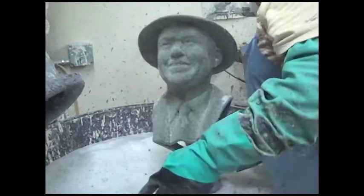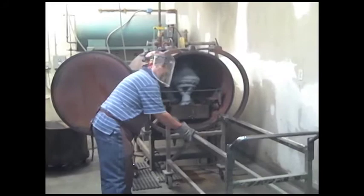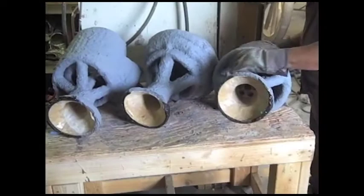The ceramic shell is put in a burnout kiln. This hardens the ceramic shell and melts the wax out. This leaves a hollow core where the wax was. And the ceramic shell is strong enough to hold the bronze, the hot bronze.